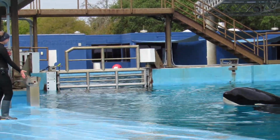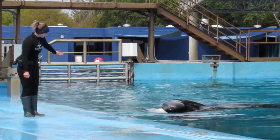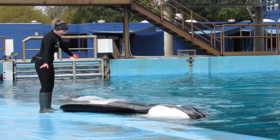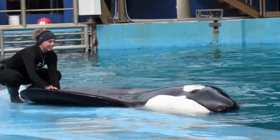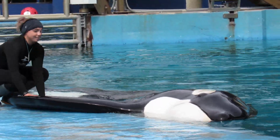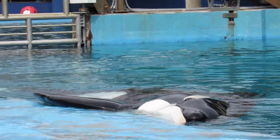Now this innovate behavior is actually a really cool way for the animals to be creative in their own training sessions because they get to pick whatever they want to do. It's actually been really cool as we're learning this innovate behavior. They've made up behaviors that we've never trained them on before. So again, it's just a great way for Kai and all the animals to be creative.